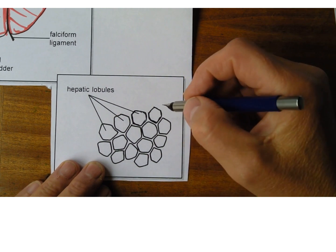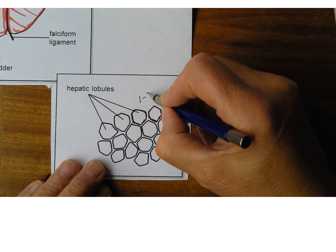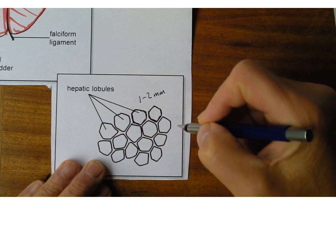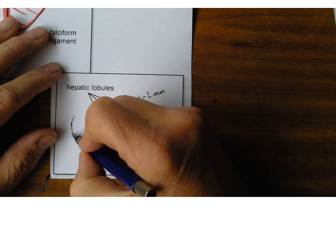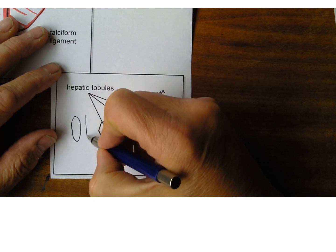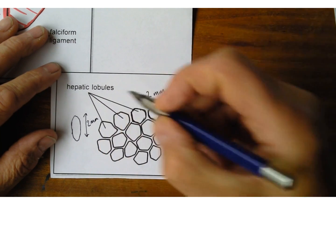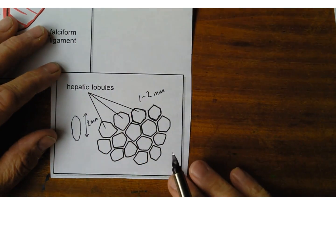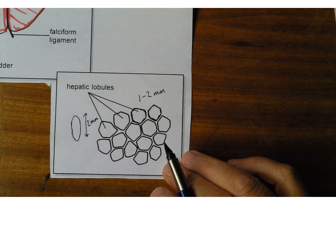They're probably about 1 to 2 millimeters in diameter, and they're actually columnar shaped structures, so they might be about 2 millimeters long, going into the plane of the diagram. So 1 to 2 millimeters in diameter.